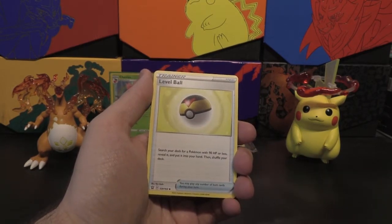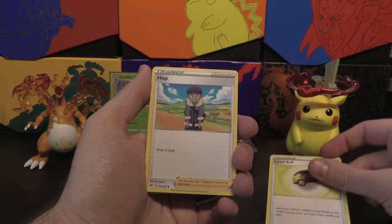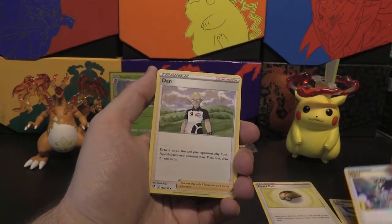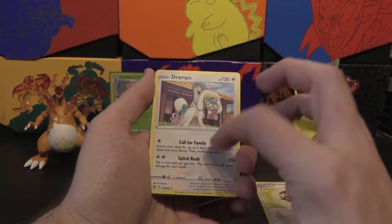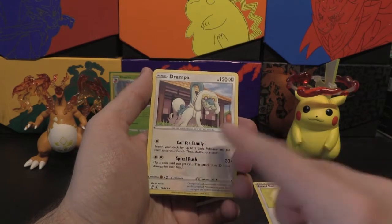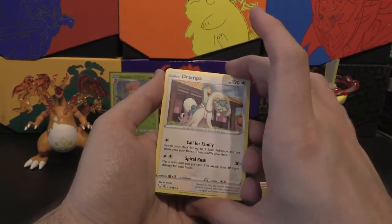So a nice way of setting up, especially in the early game, you throw a few Level Balls down maybe. So that's pretty cool. That's a new trainer. We've got a Hop, we've got Opal, we've got a Dan, we've got a Drampa. This is new to the set. So we've got Call for Family. That's pretty much a normal staple for a pre-release. Getting one of those to get some basics onto the bench and then you shuffle your deck. Of course, after that, your turn ends.